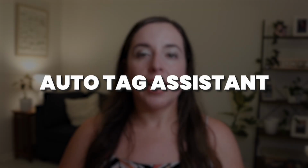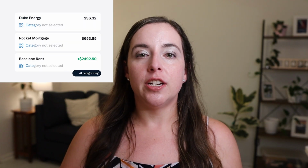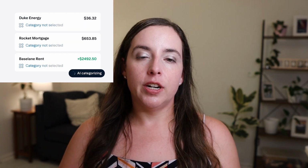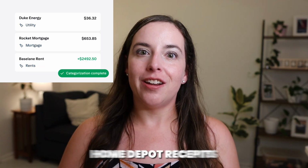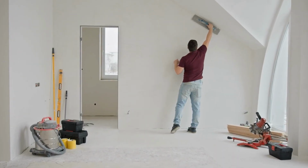this. So the auto tag assistant is where every transaction is automatically categorized. For example, every time I shop at Home Depot, I keep mentioning them a lot because there have been a lot of Home Depot receipts. This is where it can tag that under repairs and maintenance automatically. That is incredibly helpful, so I don't have to go in and do it after. It saves a bunch of time.